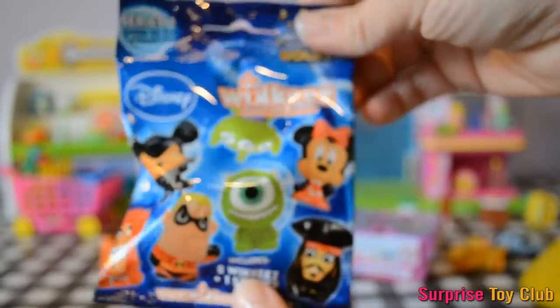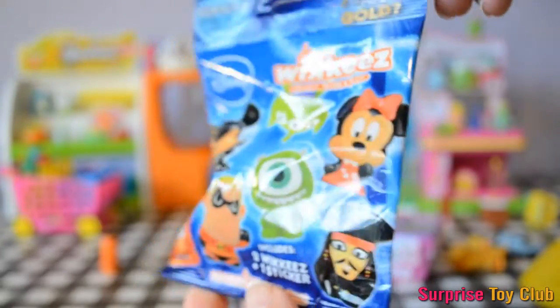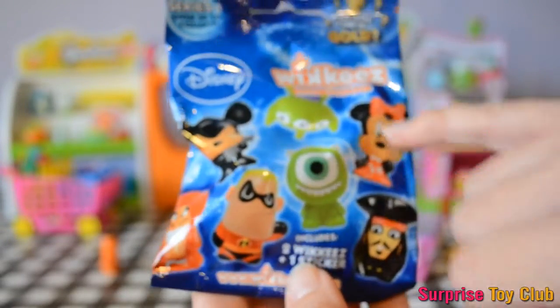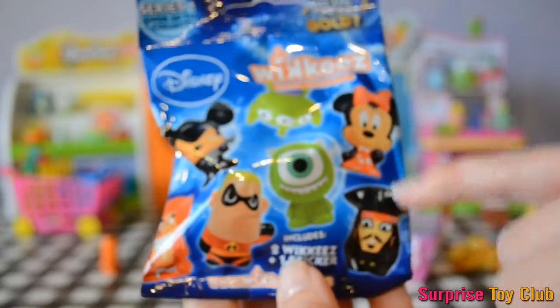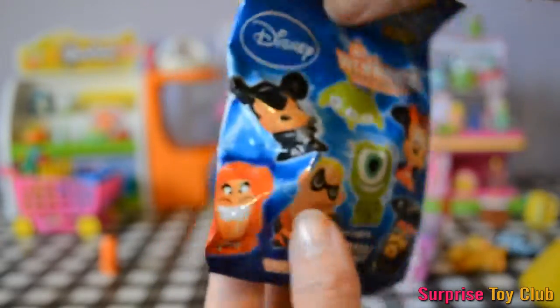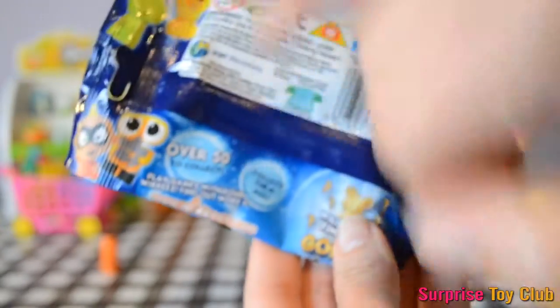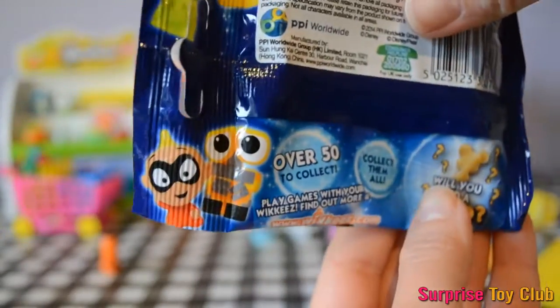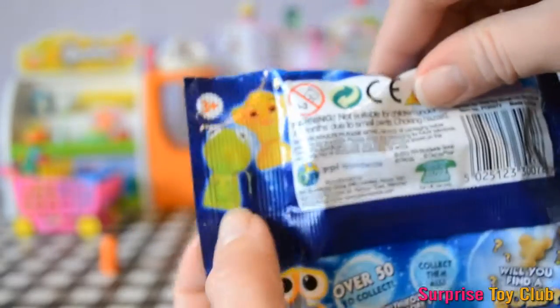Okay. Next we have Series 1 Disney Wikkeez. Have you seen these? You can get all these characters from Disney movies. There's Captain Jack Sparrow, there's Minnie Mouse, one of the aliens from Toy Story, and apparently there are over 50 to collect. That is a lot. Oh look, there's Wally. There's all sorts. There's Kermit the Frog. Right, let's see who we get.